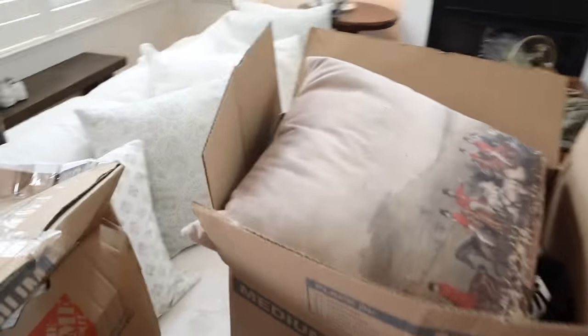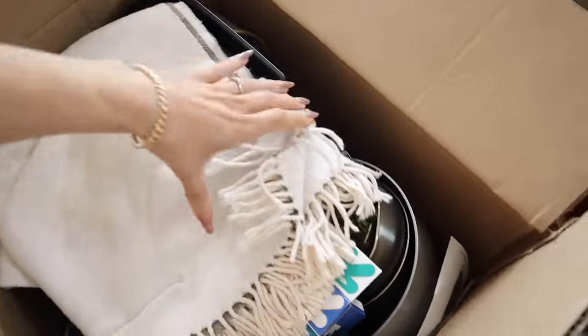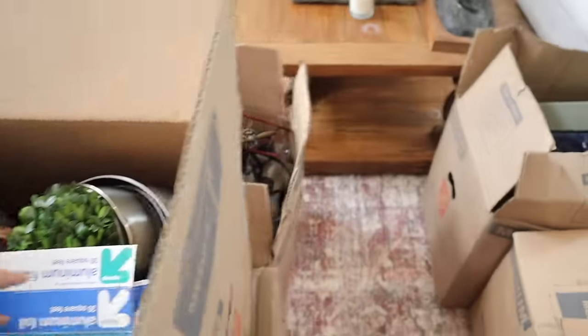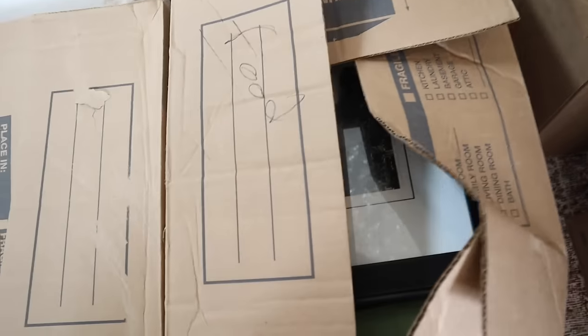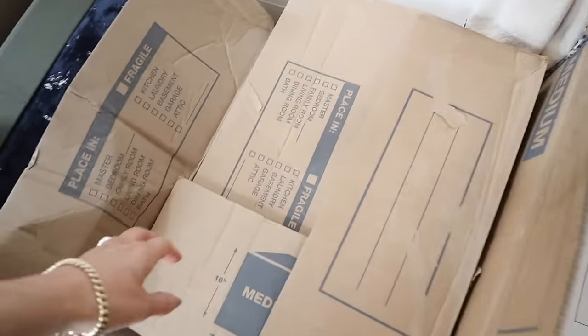Okay, so what we're gonna do. Oh, you guys remember this? Yay! Wild how much stuff that we didn't realize went to storage that probably shouldn't have. So much good stuff. Oh, I love that. I like that. My mom? Yeah. Oh, I can't wait.